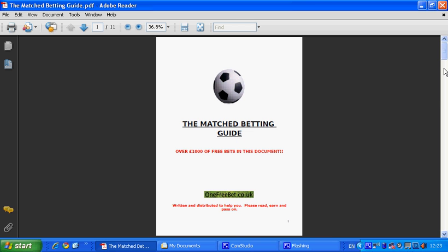This guide will show you how you convert free betting offers from bookmakers into free cash, which you can then withdraw to your bank account. I've got over £1,000 worth of free bets in this document, so learning about and understanding match betting can be quite a profitable thing for you to do.